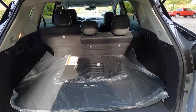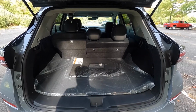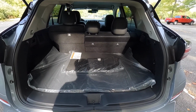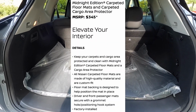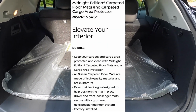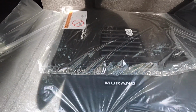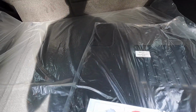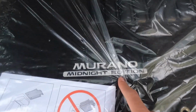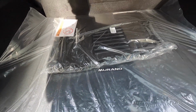Now, taking a look at our trunk area, you get a considerable size trunk, which is always nice to see. But this vehicle has been optioned with the $345 Midnight Edition carpeted floor mats, as well as the carpeted cargo tray. So this is the carpeted cargo tray. All of this, and this, are, again, $345. And then you can see it says Murano Midnight Edition on there. That is what these floor mats look like. So yeah, that's about it for the options back here.